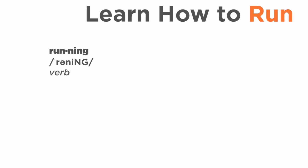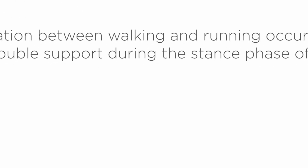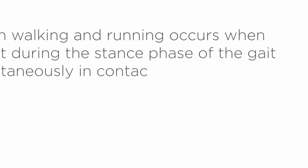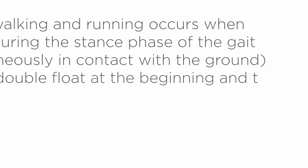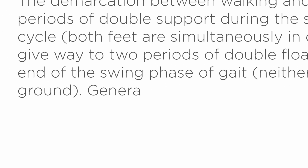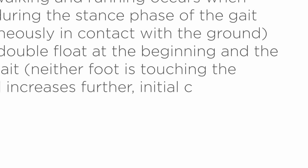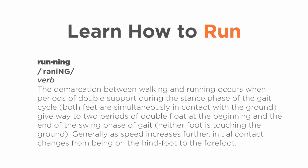In biomechanics, the demarcation between walking and running occurs when periods of double support during the stance phase of the gait cycle, both feet are simultaneously in contact with the ground, give way to 2 periods of double float at the beginning and the end of the swing phase of gait. Neither foot is touching the ground. Generally, as speed increases further, initial contact changes from being on the hind foot to the forefoot. Did that make it any clearer? If that doesn't teach you how to run, then what does?